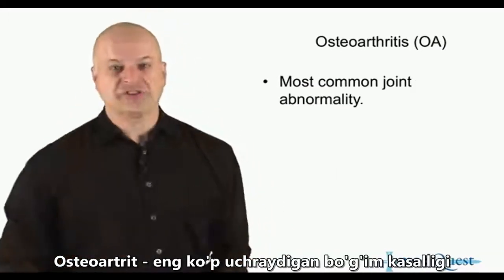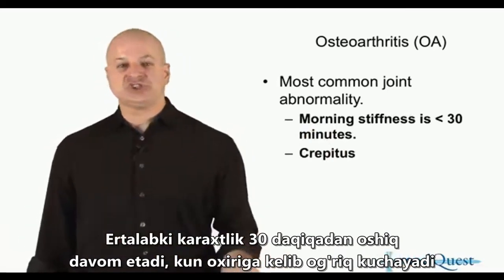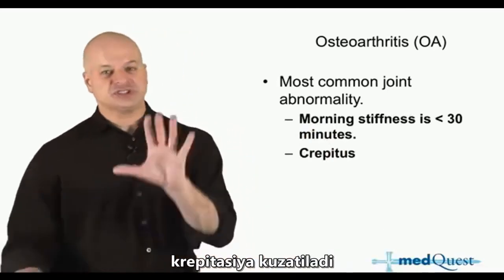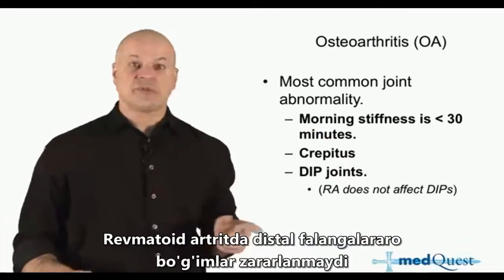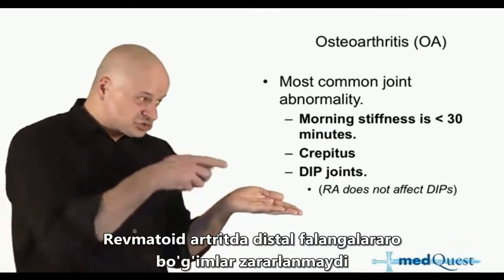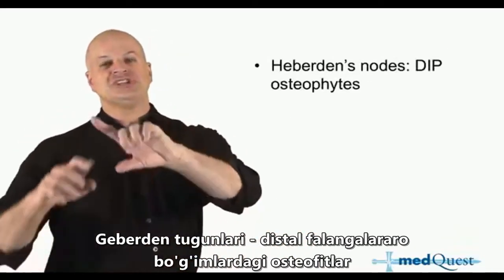Now, osteoarthritis is the most common joint abnormality we have. Morning stiffness is short. It gets worse at the end of the day. There's crepitus, and crunchiness. More distal. Remember, rheumatoid arthritis does not affect those distals. And Heberden's nodes, these are osteophytes.